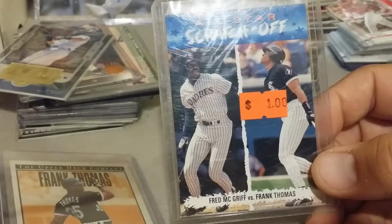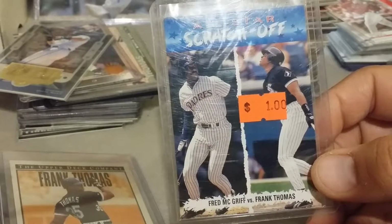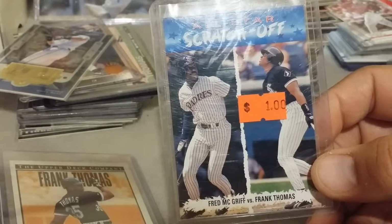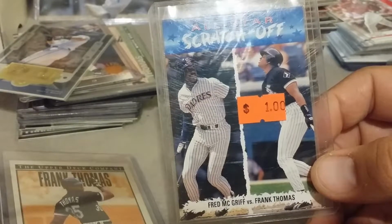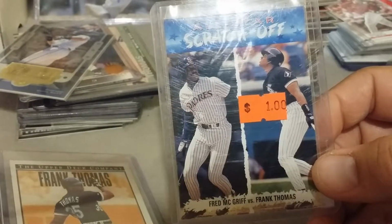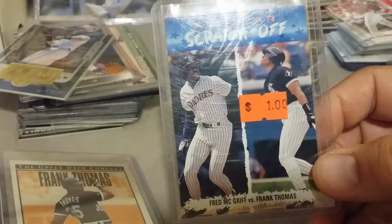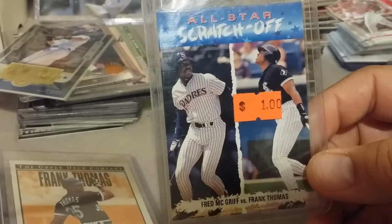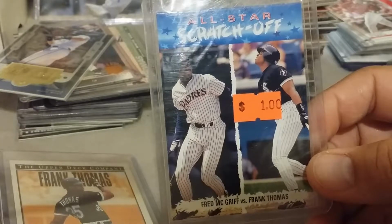Home Run Heroes, Supers, Then and Now, 5th Anniversary, All Time Heroes, Diamond Gallery, Upper Deck Fun Packs. I bet you it came out of a fun pack. Yep, Fun Packs All-Star Scratch-Off, randomly inserted into Fun Packs with a series of 9 All-Star Scratch-Off game cards.